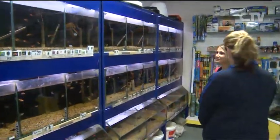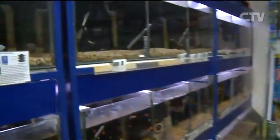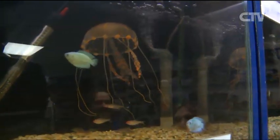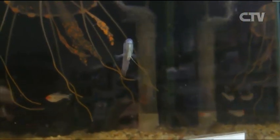Wow, what an amazing range of fish you've got here. Isn't it lovely? Yes. Nice bright colours, something for everybody. Even jellyfish. Even your friendly jellyfish, yes. But look at this beautiful little cobalt dwarffish in there. Do you have a favourite? Yeah, I love the jellyfish at the moment because it's actually a fake one.